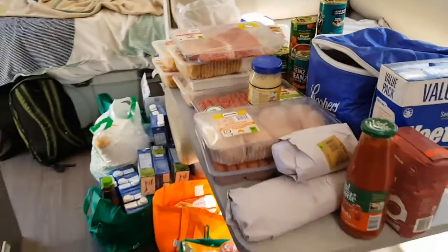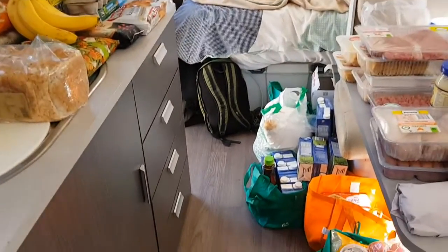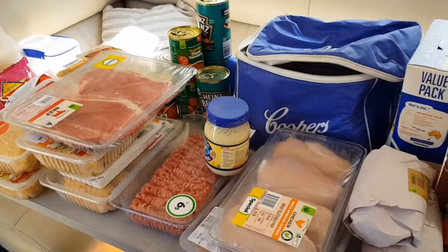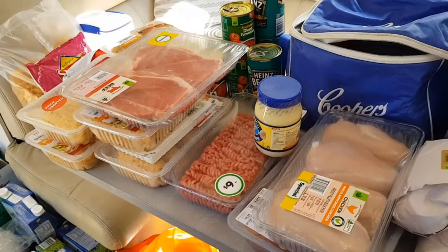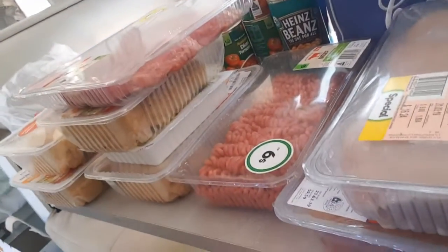So this will get us through about 3 weeks worth with 3 hungry boys. It's a fair bit of food, but that's the reality of it. That's what we go through. So I'll show you shortly what we do to pack up the meat that we've got here, because that's certainly not going to fit in the Engel as it is at the moment, but we've got a trick up our sleeve. So we've got all of our meat on the table here.